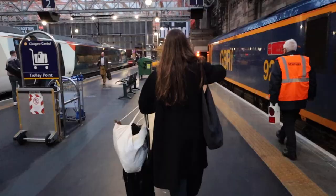So we're going to see if the lounge here is open, and hopefully we can just chill there for a bit, maybe have a little nap before going out to explore Glasgow and find somewhere for breakfast.